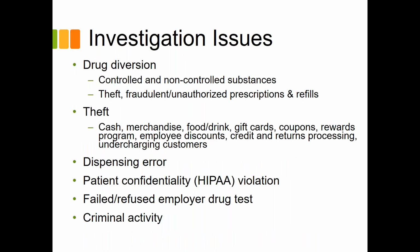Investigation-wise, drug diversion is a common thing that we investigate involving techs. That could be controlled or non-controlled substances. It could just be outright theft, or it also could be creation of fraudulent prescriptions or refills. We investigate theft of cash, merchandise, food and drink. We've seen a lot to do with gift cards and rewards programs or employee discounts, or undercharging customers or processing credits and returns, where a technician has been involved in some of that activity. As I mentioned earlier, dispensing errors, you'll hear us investigating those due to your involvement in the process.